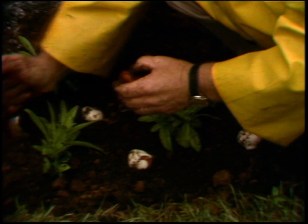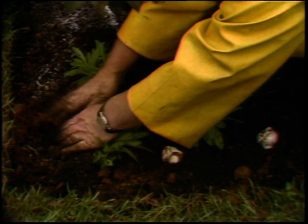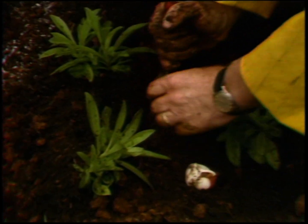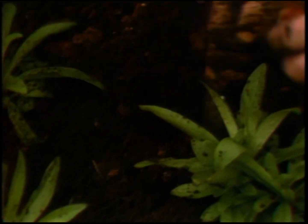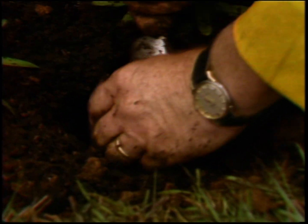Now get them down 4 or 5 inches in the ground. Like to get them top up, that is the pointed side up, but you know, someone has said the bulbs are smart enough that they can find their way to the surface anyway, and they certainly can. Now we're going to do the same thing over in the other end of this garden, or this other side of this peony.